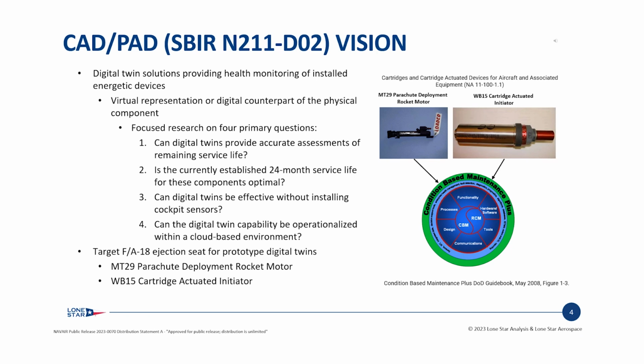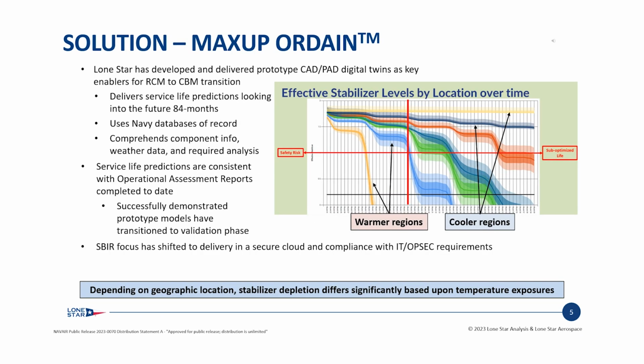The Navy selected two components integral to the FA-18 ejection seat for prototype digital twin development: the MT-29 parachute deployment rocket motor and the WB-15 cartridge-actuated initiator. Lone Star Analysis developed crucial CAD and PAD digital twins for transitioning from RCM to CBM. These twins specialize in failure analysis, predicting component lifespans by examining stress factors.